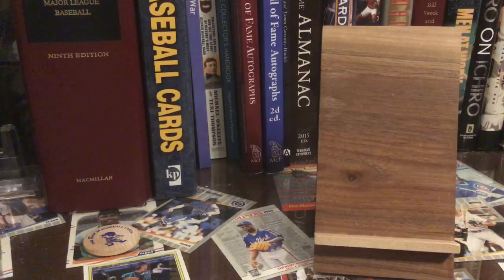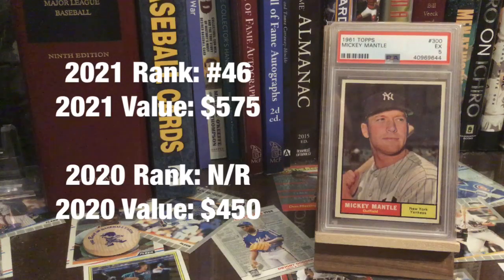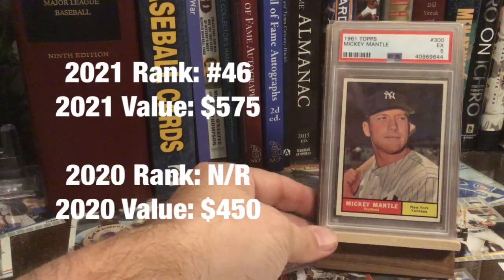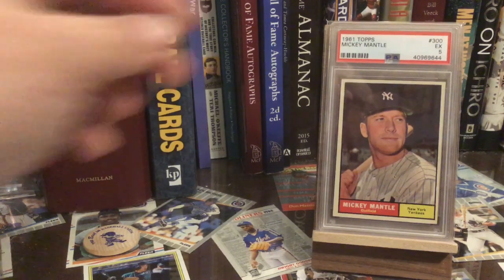Move these a little closer. This is the first of many, many, many Mickey Mantles you're going to see in this video. He's just one of those guys that, in terms of cardboard history, he's kind of the man. And I think he's the biggest hobby figure that there is, Mickey Mantle. And so his cards just seem to always command tremendous value. And this is a card, again, that wasn't even ranked last year and is this year.